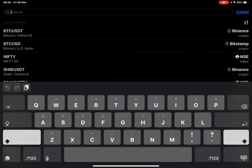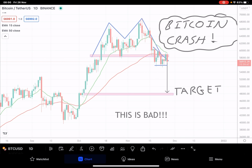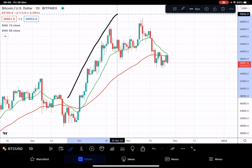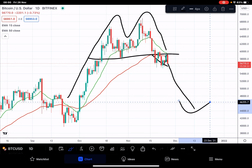Let's take it to BTCUSD. Let's go to this one. As you can see, we're getting a double top, which everybody knows. And there's the neckline, and we broke out of it, retested it, and now we're going to fall. This is really bad, okay?